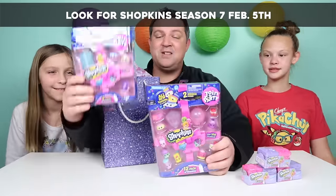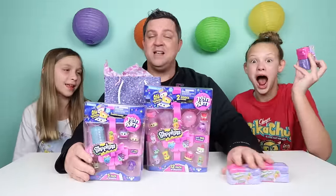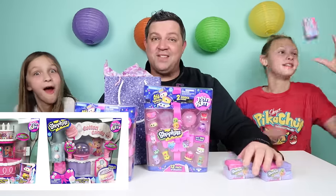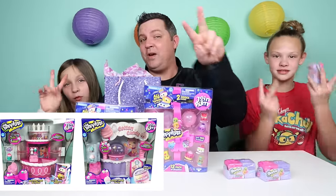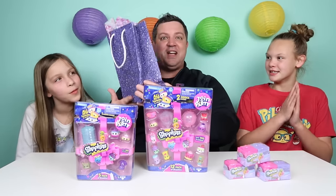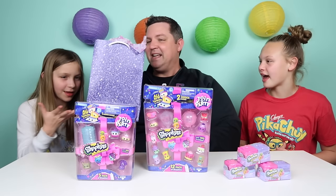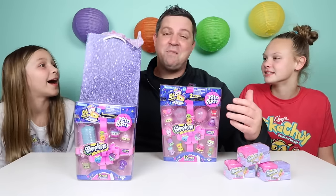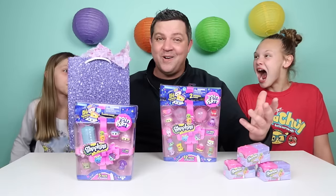There are 12 packs, there are 5 packs, there are blind bags, or blind baskets. And there's also playsets. That's right, there are playsets. We have 2 to show you early, so we will show you that as well. And then inside of this bag, this majestic bag. It looks like galaxy. It does, doesn't it? Okay, so you wanna know what's in here? Yes. It's the picnic party category.